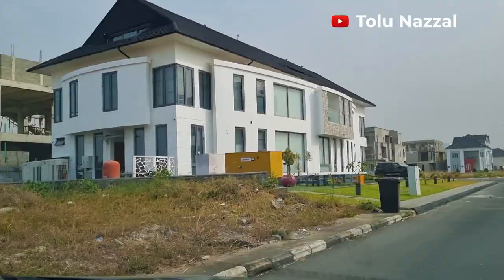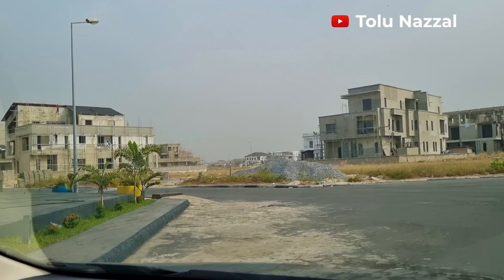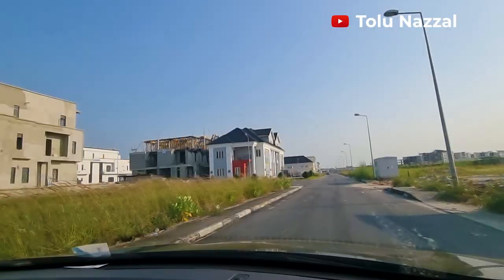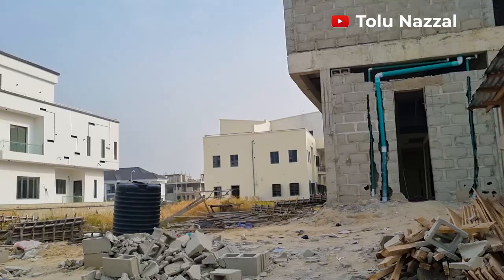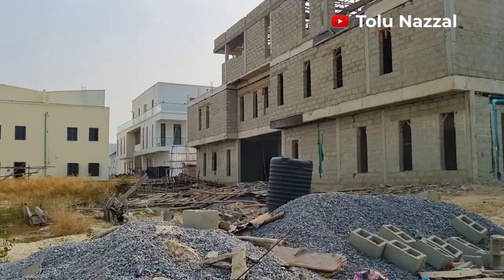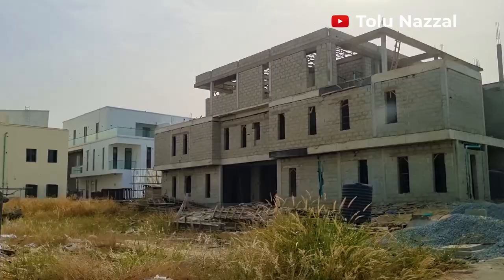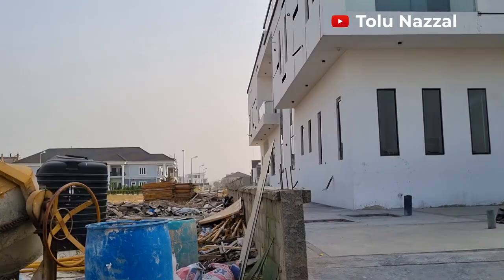I noticed that there are no strange color of houses here. And I found out that they just use earth tones, which are natural colors, as part of the regulations of the estate. This property is also available for sale. I hope there's ample space for recreation.